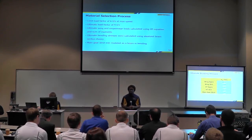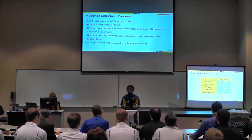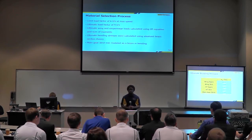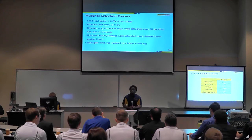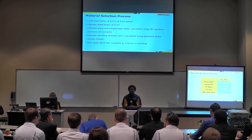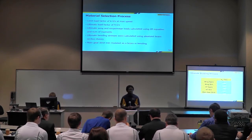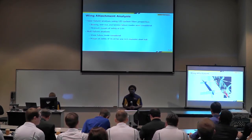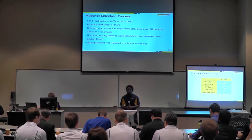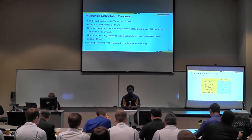Using these ultimate loads, bending stresses were calculated using idealized beam section theory, where the wings and the horizontal tail were approximated as idealized wing box sections. For static loads, the main gear was modeled as a beam in bending, with the maximum moment being taken about the landing gear attachment point to the fuselage. The secondary screen shows the results of these bending stresses. These values were used as a basis for selecting the materials of the Yellowjacket.